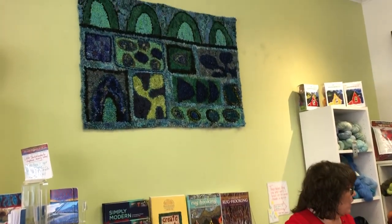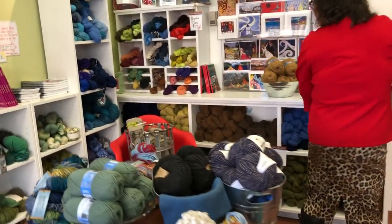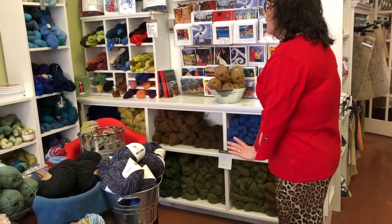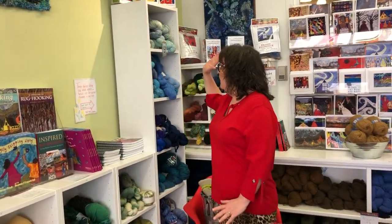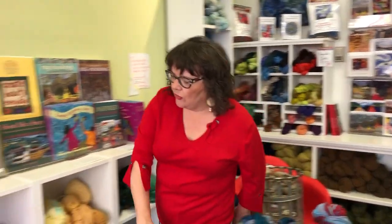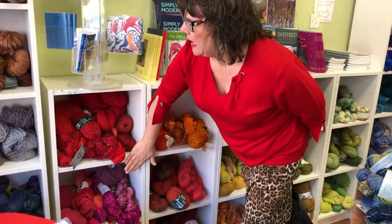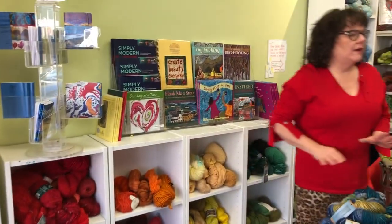We have all kinds of yarn. This is our own palette from Briggs and Little. We always have our own colors. And in this area here, you can see that we'll suggest this is for deep sea, this is for big blue sky, this is for poppies and geraniums, or so we'll have areas of baskets.